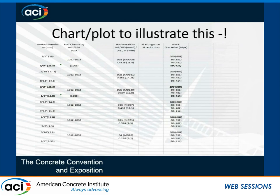This plot actually shows it well here. I may take a five-eighths inch rod and use it at a 60 grade. Or I may take the same rod and drop it down and actually get an 80 grade rod out of that same rod material. Now, the material I'm using, based on rod chemistry, I have certain designations here that tell me the chemistry I have to use. I'll show a table later of a lot of the high strength reinforcing products that we have in one of our documents that we have published under the 439 committee.